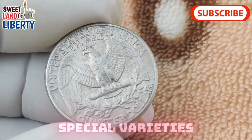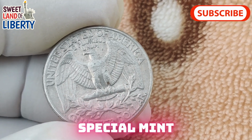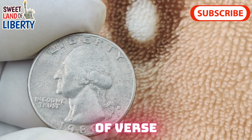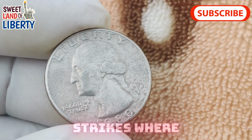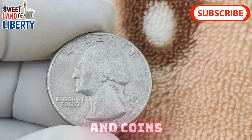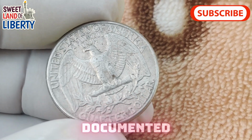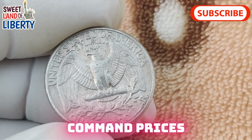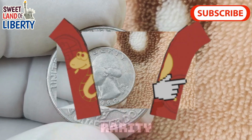Chapter 5: Special Varieties and Mint Errors. In 1980 D quarters, collectors also hunt for special mint errors that can increase the coin's value dramatically. These include double die obverse errors, where the lettering or date appears double due to a die misalignment, off-center strikes where part of the design is missing, clipped planchets with crescent-shaped missing metal, and coins struck on the wrong planchet. Although none of these error types have been widely documented in the 1980 D quarter series, any such discovery could command prices well into the thousands or tens of thousands of dollars, depending on severity and rarity.